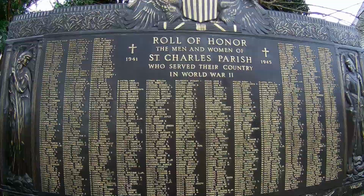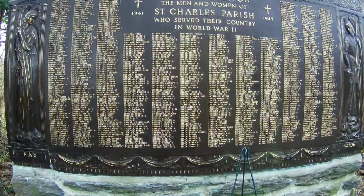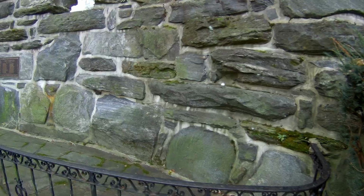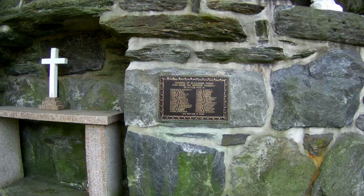The men and women of St. Charles Parish who served during World War II. A lot of names. Those who died during World War II.